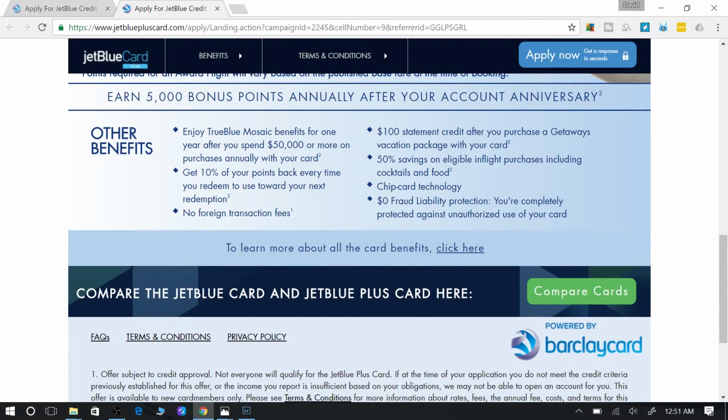Other benefits: if you can spend $50,000 in one year, you will retain Mosaic status, which is their elite status with the airline. You get VIP check-in, 2 free checked bags, free alcohol on the planes, and discounts on food and movies. Actually, you get the same discount that you get with the credit card. But Mosaic is a good status to have. If you're flying on JetBlue, it's the best status that you can have.